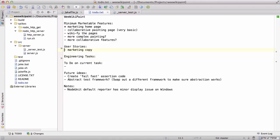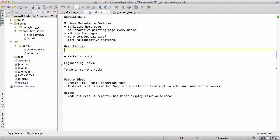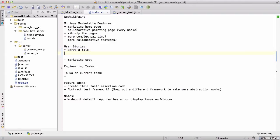So I think what we need to do now is actually come up with the stories that will allow us to really finish this. So obviously we need to serve a file. That's more of a story than an engineering task. That's something that we could do and then show progress to a non-programmer, and they'd be able to recognize that. And I think we can do that as a one file homepage. So no separate CSS file, just a single file. That would be nice and simple.